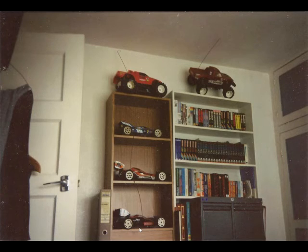Now this thing was fast. I upgraded everything on this pretty much. As you can see, it's got super astute wheels. I put super astute suspension on it.